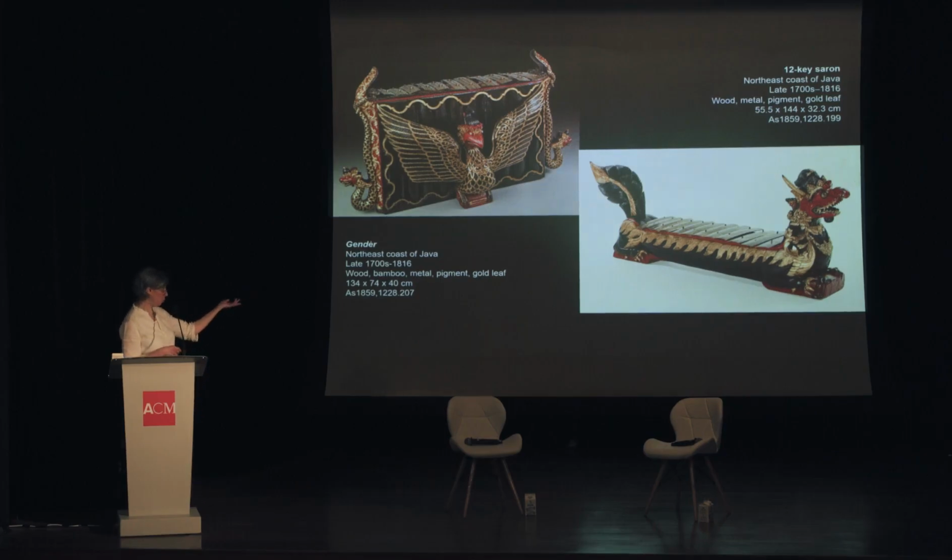There's one that's painted blue with almost no carving. Then take, for example, the two I'm showing here. You can see that iconographically, they are completely different. This one has a Garuda, two Nagas. This is a composite creature built in a very different way. That's beyond them simply being different instruments.